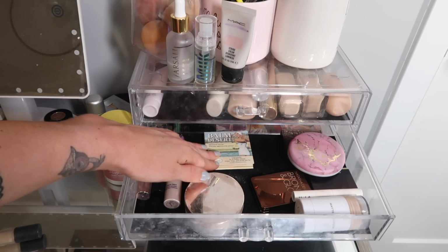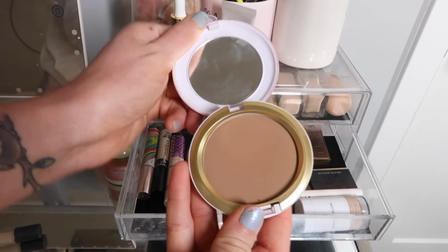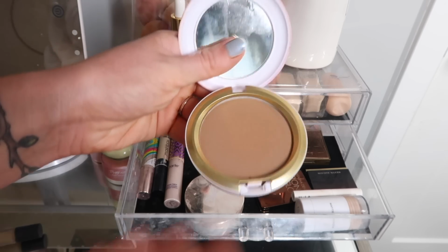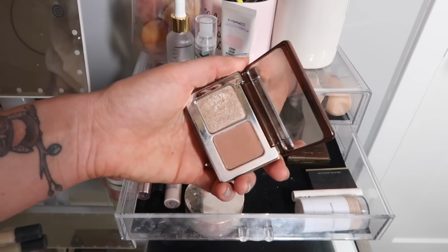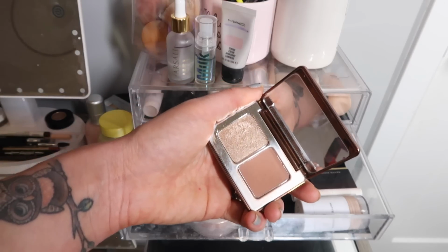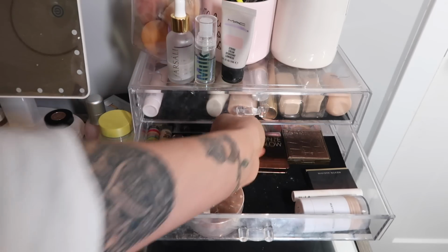Okay, so the Balm Desert is going in a project. MAC Sunwashed Bronzer in Canyon Dreaming, this I did use a few times, so I will put this back. And then also my Natasha Denona Bronze and Glow I had selected to work on. Now I did only reach for this one time, and this is like the only time of year I reach for this. I'm going to keep this in rotation for one more rotation.